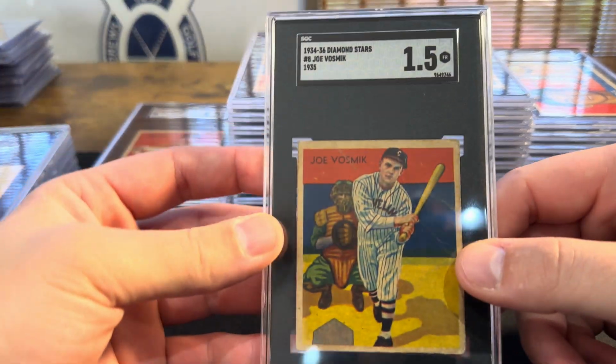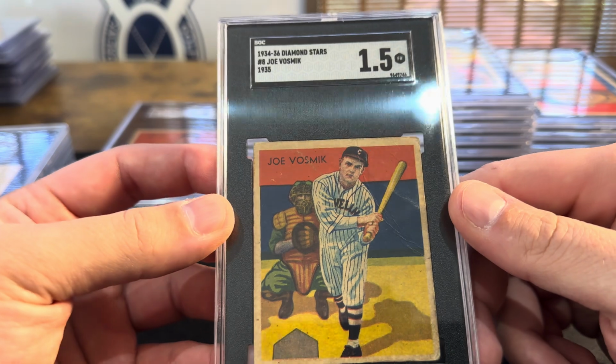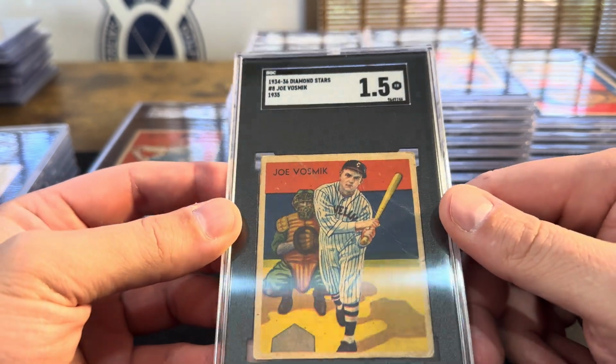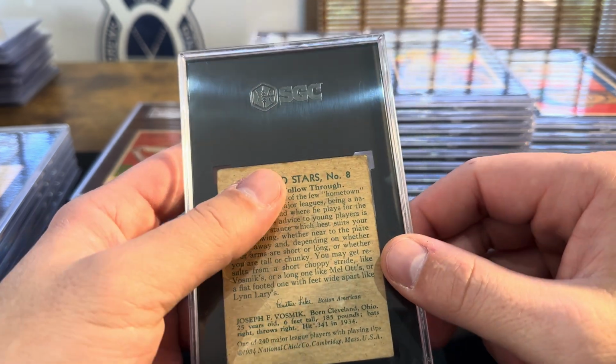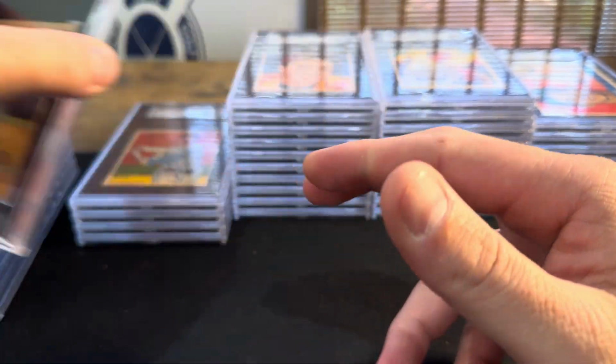Joe Vosmick, expected a 1. This one's all creased up. I mean, in terrible shape. They gave it a 1.5. So I was shocked that one came back higher than a 1. And you can see all the creases all through it, but 1.5 on the Vosmick.